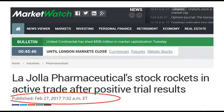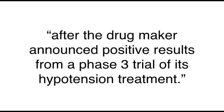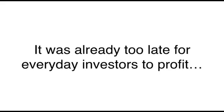On February 27 at 7:32 a.m., MarketWatch published the following headline. The website reported, shares of La Jolla Pharmaceutical rocketed 51% in active pre-market trade Monday after the drug maker announced positive results from a phase 3 trial of its hypertension treatment. Once again, by the time the news hit the public, it was already too late for everyday investors to profit. The match was completely burned.